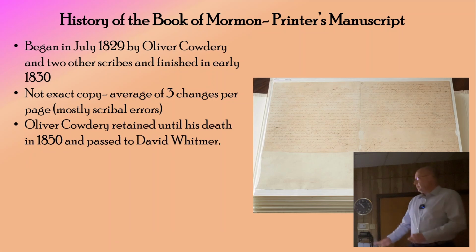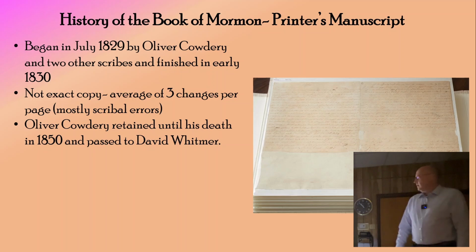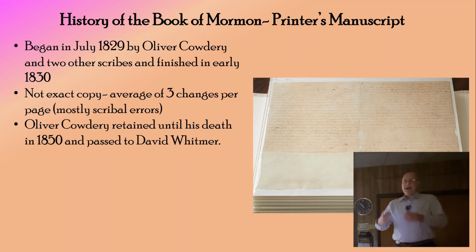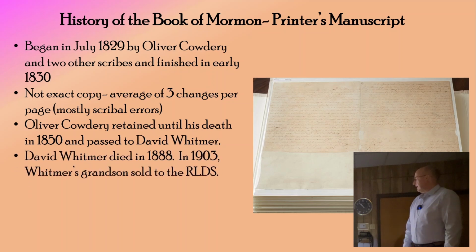Oliver Cowdery kept this printer's manuscript until his death. He didn't ever let the LDS have it. He kept it till his death in 1850. Then he passed this to David Whitmer, who kept it in his care until he died in 1888. So it was always in the Oliver Cowdery Whitmer hands the entire time.